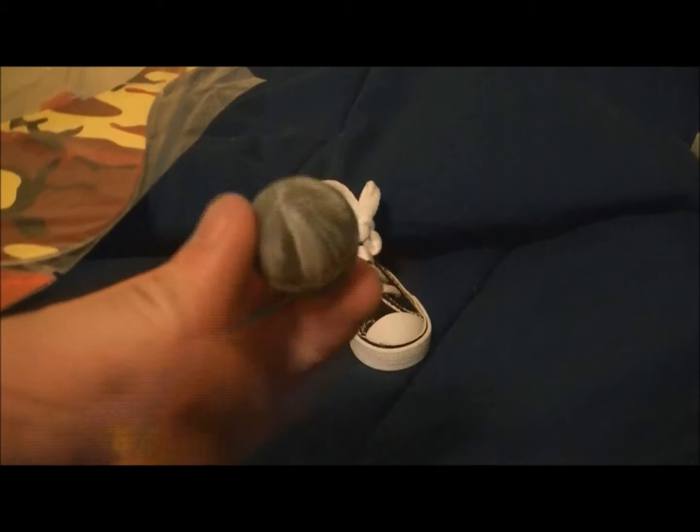Next up we got the marble ball. It's a rubber ball, by the way. It's like a bouncy ball like this. There's the marble ball. Next up, I got the Jolly Rancher candy, which is blue raspberry. This is one of my favorite flavors in Jolly Rancher.